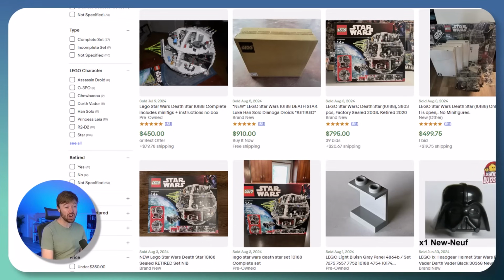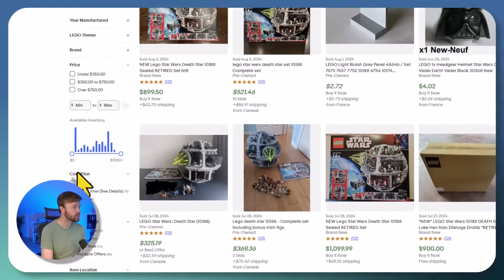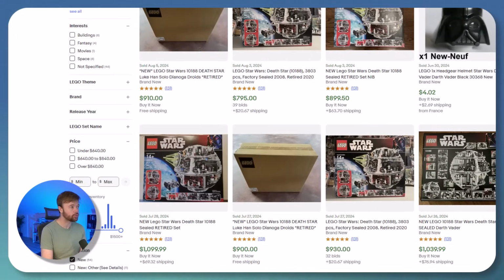We have seen in the past the older Death Stars not done as well. This was a $400 Death Star that was released back in 2008. This is 10188. Currently available for in the region of $800 on eBay. We can see a sale here for $900. We can see one that was used for $450, so I would discount that one and actually we could filter for new condition only. And you can see $800, $900 sales for that Death Star.